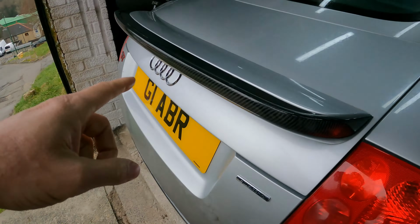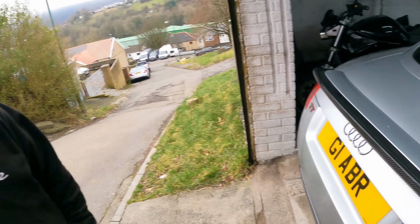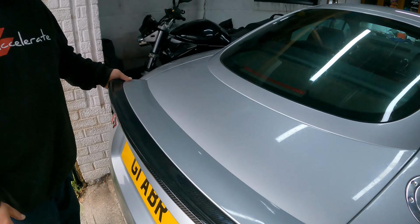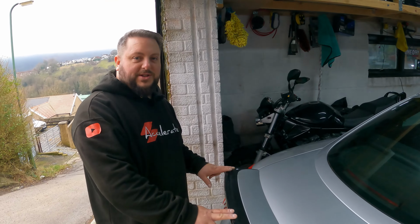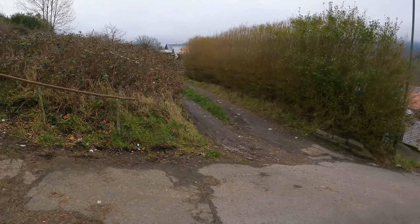So we prep the surface of the TT spoiler. Obviously fitted the new genuine 3M tape. I would recommend that before you even fit this. Peel that old crap off, get some good stuff, stick it on, because you don't want a £110 spoiler buggering off down the motorway. So we do highly recommend anything like that. Put the genuine 3M stuff on.